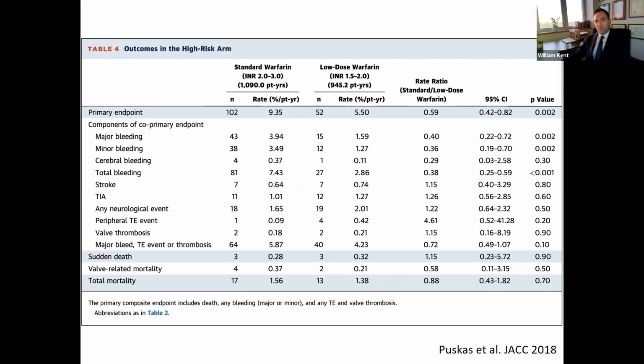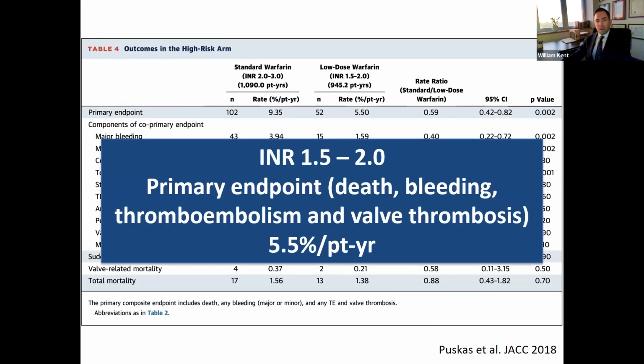between 1.5 and 2. The finding from the PROACT trial was there was no difference in thromboembolism, but bleeding complications were less if the INR was decreased. Even with that, the INR of 1.5 to 2 resulted in a 5.5% per patient year incidence of the primary endpoint, which is death, bleeding, thromboembolism, and valve thrombosis. So yes, with a lower INR, we may have the potential to reduce the risk of bleeding, but when you look at composite outcomes, valve thrombosis and bleeding is always going to be a complication associated with being on anticoagulation with mechanical valves.